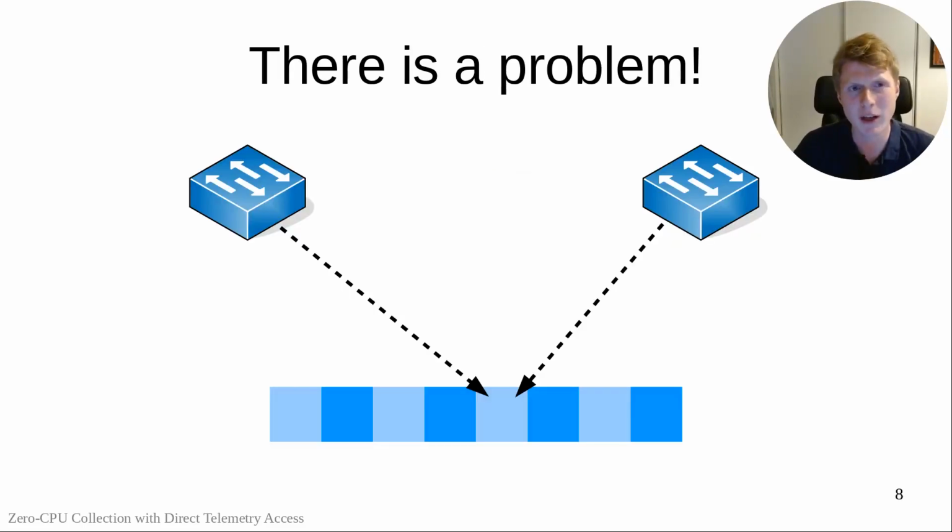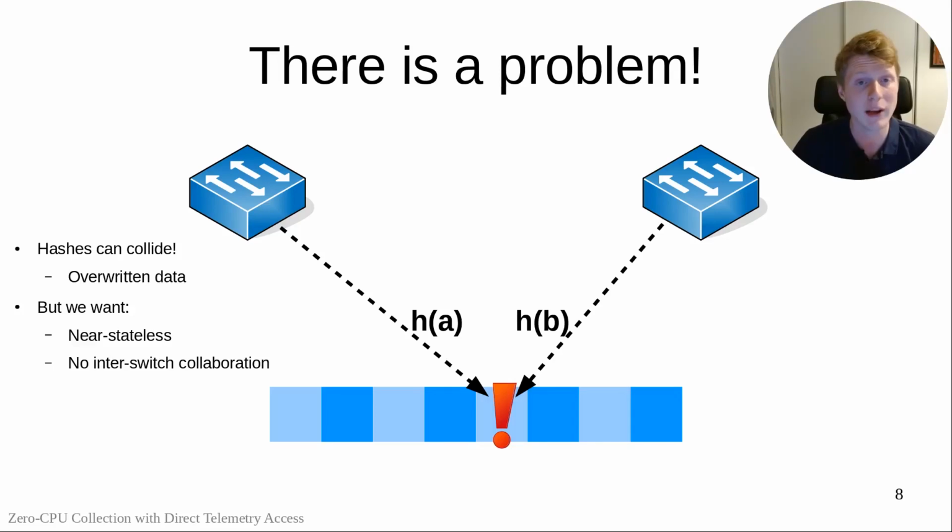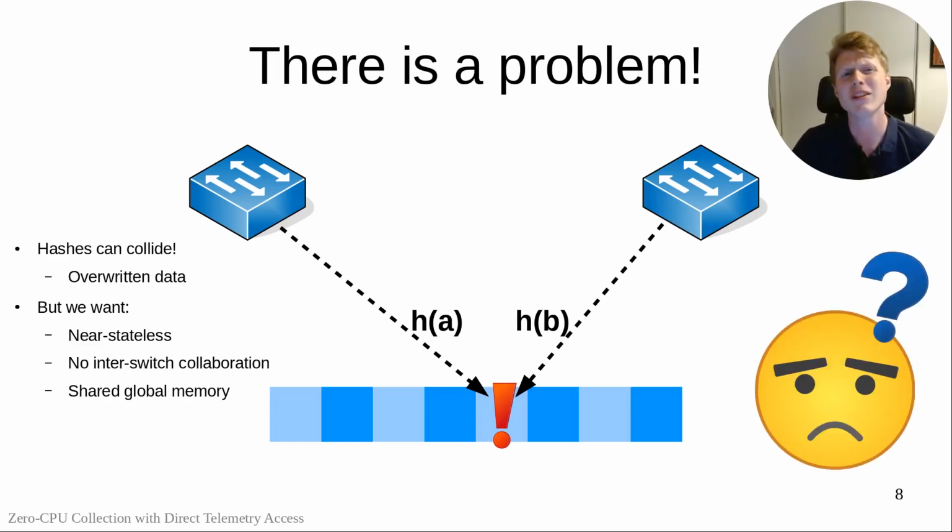But there's a problem here. Hashes can collide, and in our case this would result in overwritten data. But we want our design to be near stateless with no inter-switch collaboration, and we want shared global memory where every switch writes to the same set of memory addresses. So, hash collisions and data overwrites are unavoidable, right?